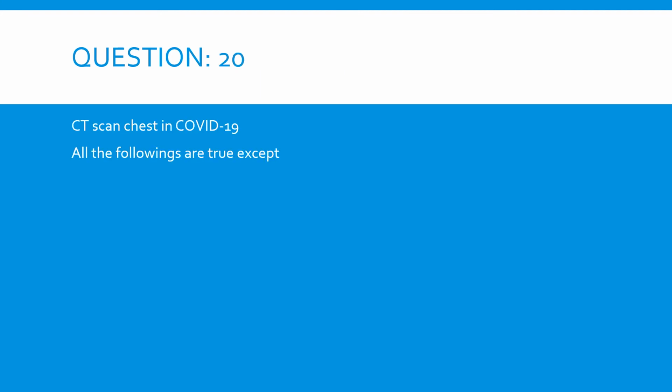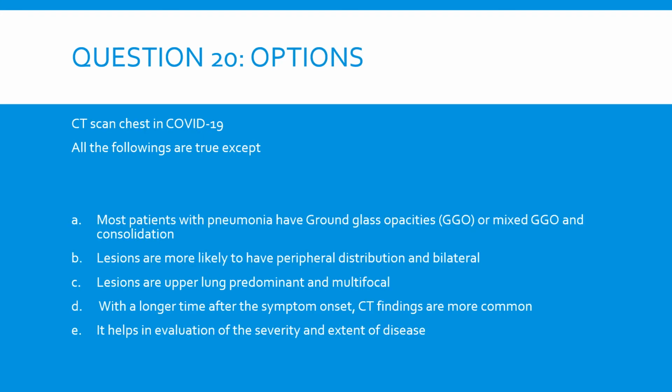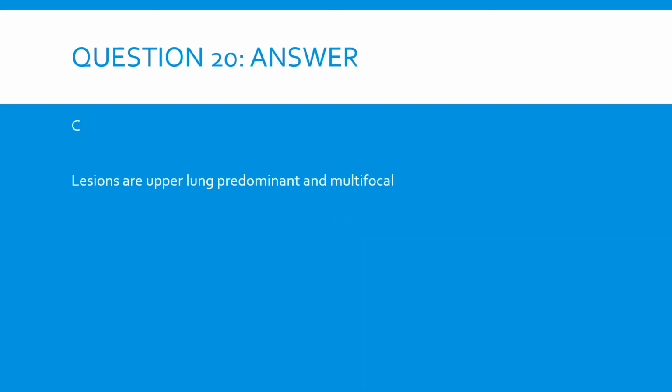CT scan chest in COVID-19. All the following are true except. Here are your options. Here is the answer.